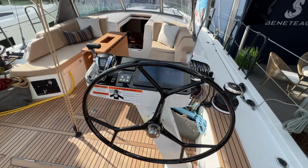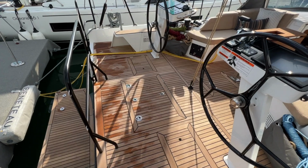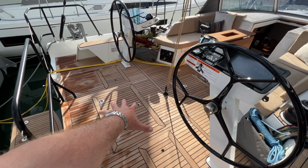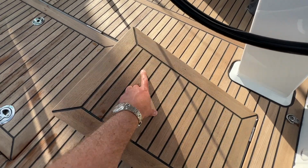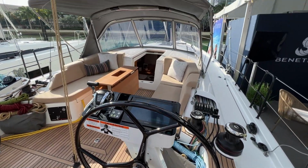So stepping onto the transom here, we go past a dinghy garage, which currently has a few spinnakers stored in it. There's a compartment in the middle to lift up to get in there if you have the door closed, and you also have a couple of braces on both sides to stand on the weather side when you're sailing or racing.